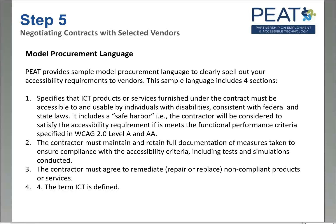And the fourth section defines the term ICT. As I mentioned before, you can find the specific model procurement language to copy right on the PEAT website. And that is actually currently published in another section.